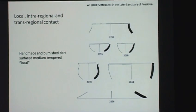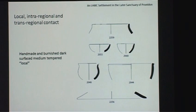These might come in shapes which some of you are not familiar with. I mean, handmade and burnished pottery from a Late Helladic 3C context is something special. But I'm telling you, they are handmade and they are burnished.